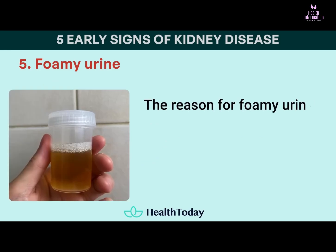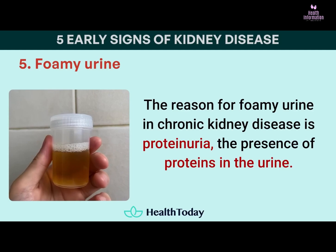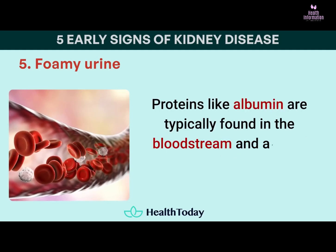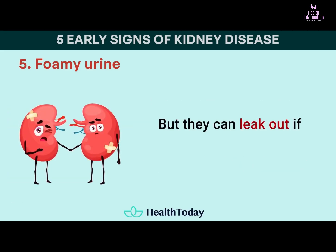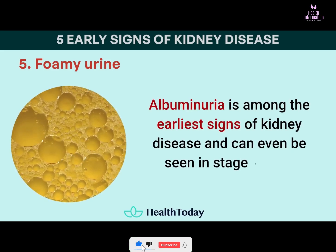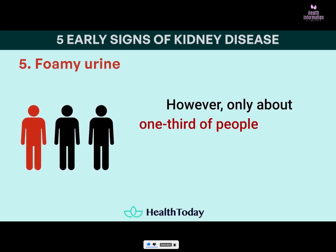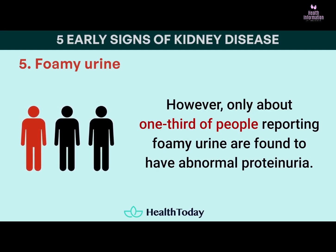The reason for foamy urine in chronic kidney disease is proteinuria, the presence of proteins in the urine. Proteins like albumin are typically found in the bloodstream and are not supposed to be in the urine, but they can leak out if your kidneys are damaged. Albuminuria is among the earliest signs of kidney disease and can even be seen in stage 1 CKD. However, only about 1/3 of people reporting foamy urine are found to have abnormal proteinuria.